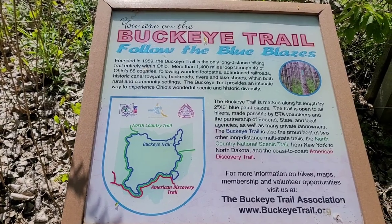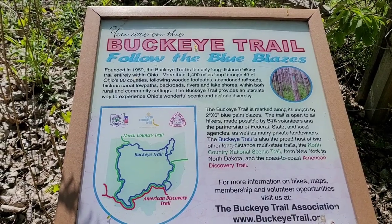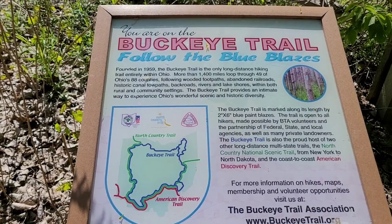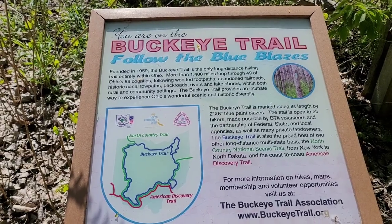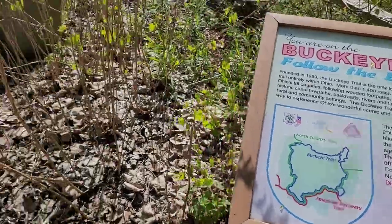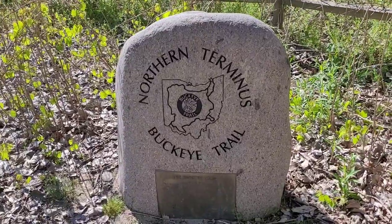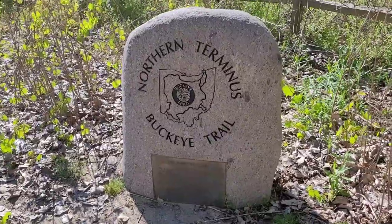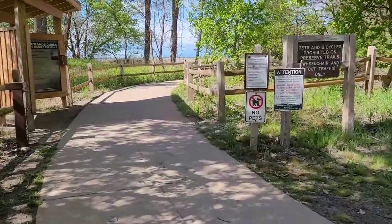Many years ago, Ohio set up a system of state trails: the North Country Trail, the American Discovery Trail, and the Buckeye Trail, which is the only one that's entirely within the state of Ohio. As you can read here on the sign, it's a 1,400 mile loop through 49 counties, and it ends right here, the northern terminus of the Buckeye Trail. So we're starting at the end. Let's go check out the dunes.